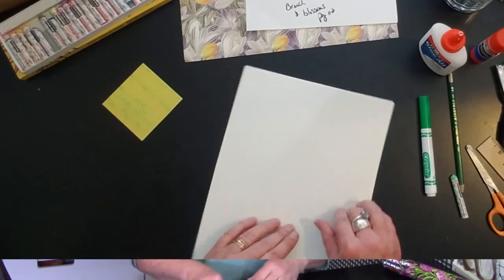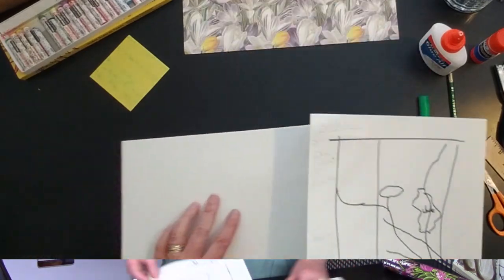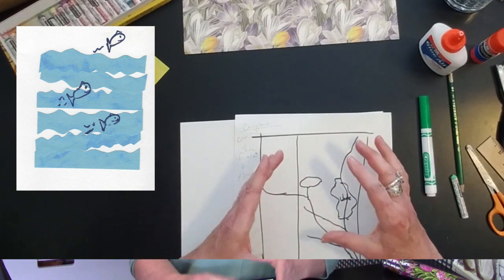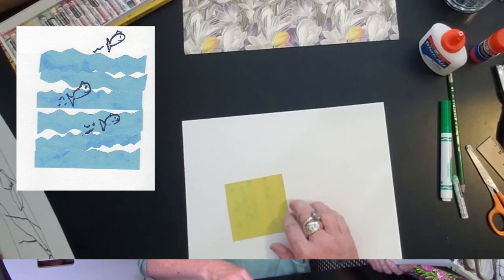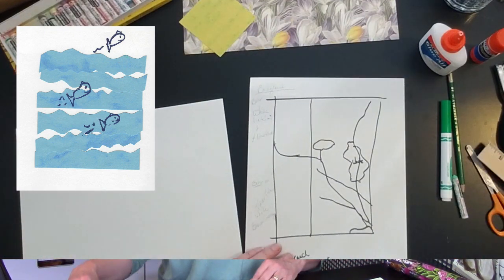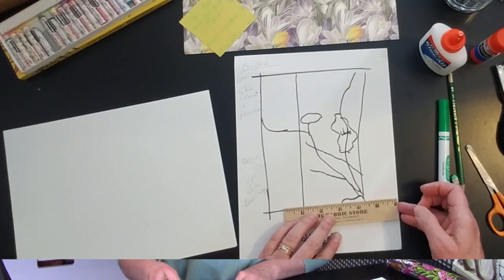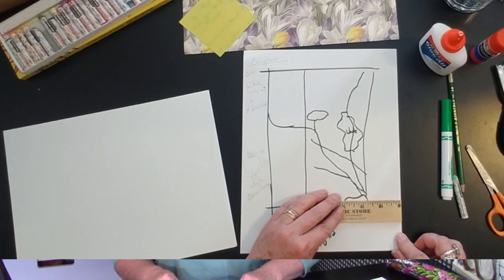The next thing I want to do is my water. So I want water going all the way across. So I want my square to be pretty big, right? If I have a little square like this, I'm not going to have much water. And so this time I'm going to do 6 inches by 6 inches. And I'm going to just square it up again to my edge.